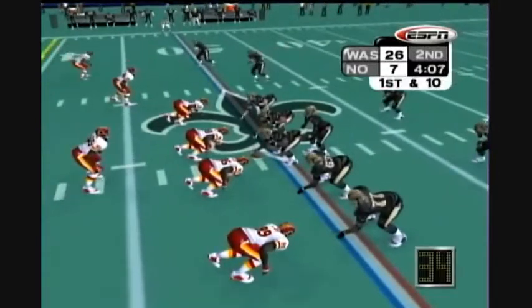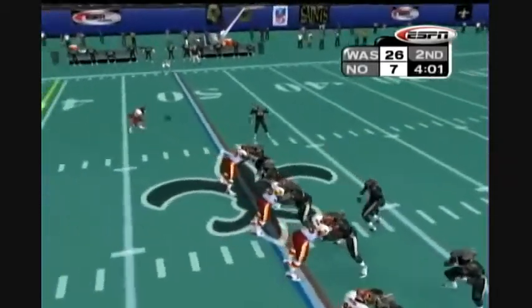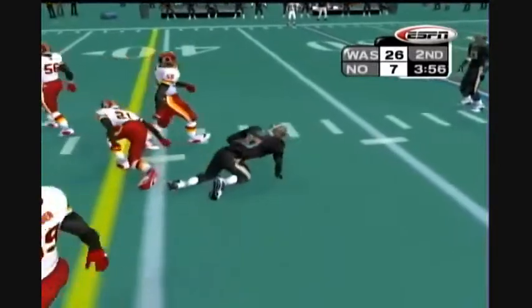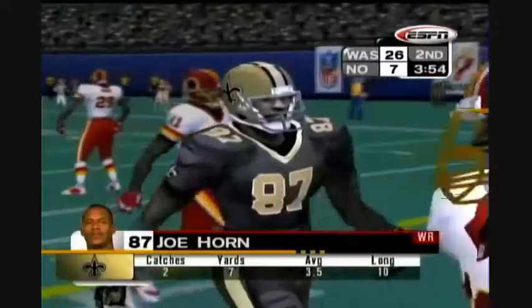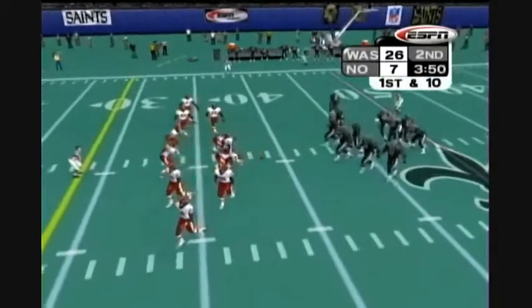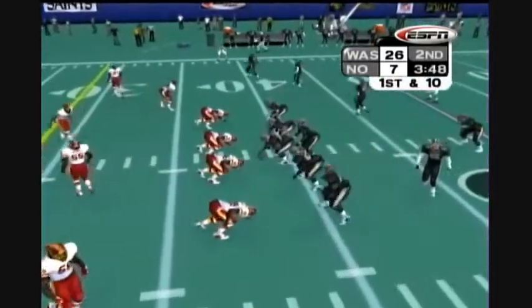Three wide for the Saints. Cut. Brooks with a quick drop. Tackled by number 21. A 10-yard reception by Horn. That's his second catch of the game. Joe Horn is a receiver that if you don't account for him, he will hurt you.